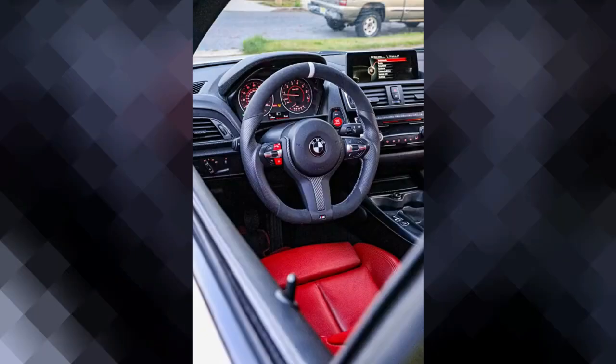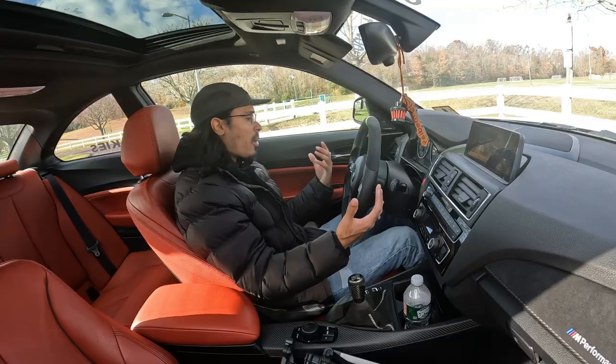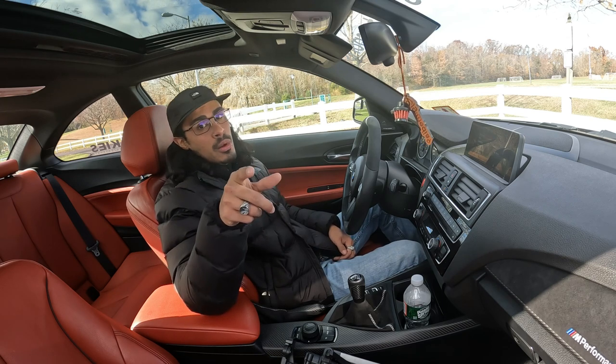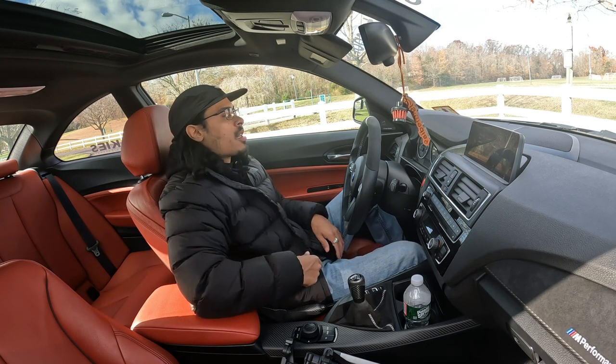I've absolutely loved this steering wheel from the second I got it. I love it so much, I kind of want another one. But at the same time, the Alcantara race LED display wheel is calling my name. So drop a comment down below, should we get that LED race display wheel?